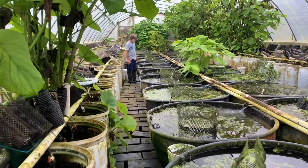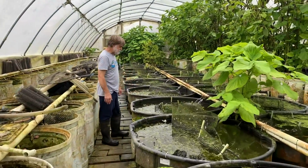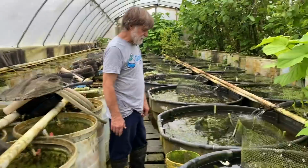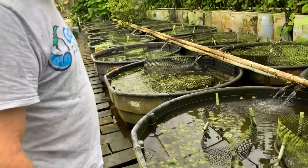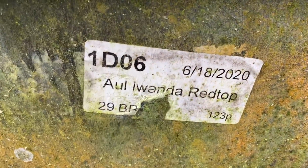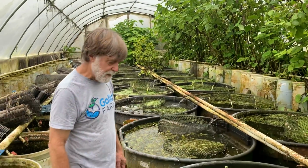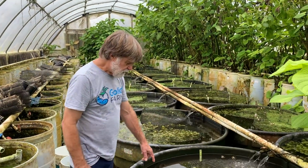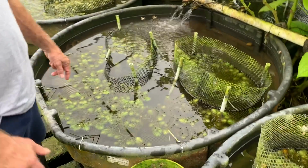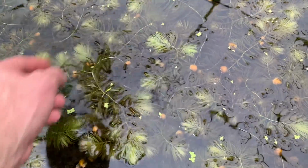Okay, this is Greenhouse 1, Row D, vat number 6. It's a 300-gallon breeding vat. Normally at this stage I would pull out all the hornwort and throw it away, but we're encouraging plants right now. You can see this hornwort's not that bad. If you look at this next vat, it doesn't look quite as healthy, although the new growth is healthy.